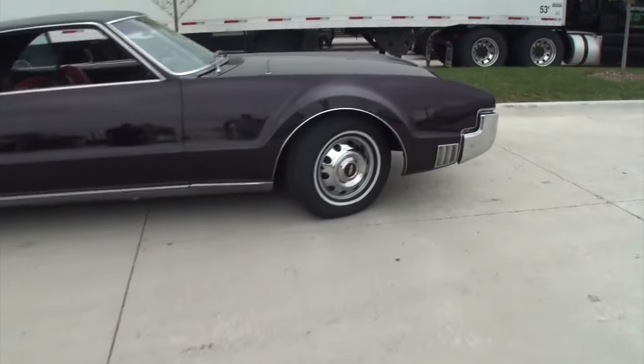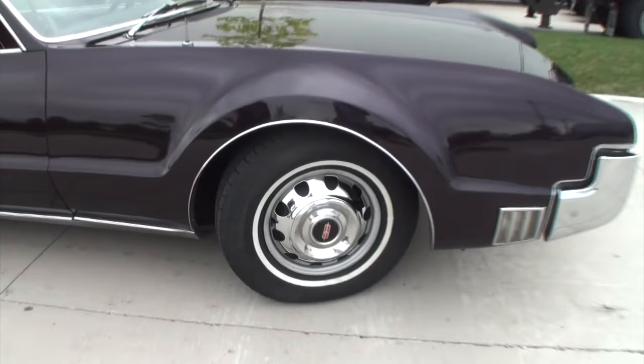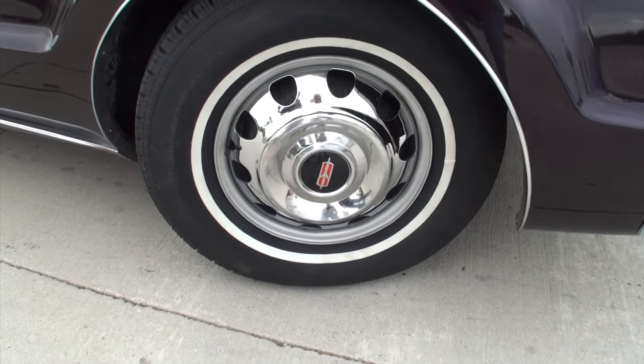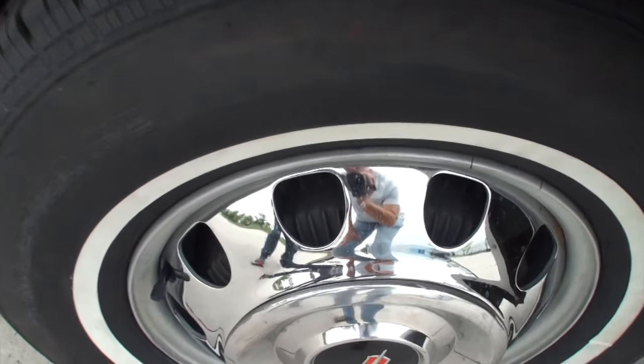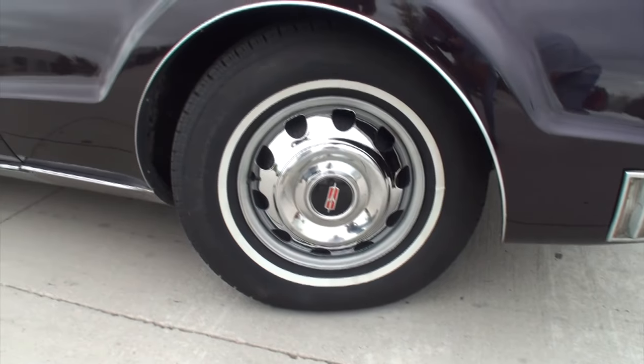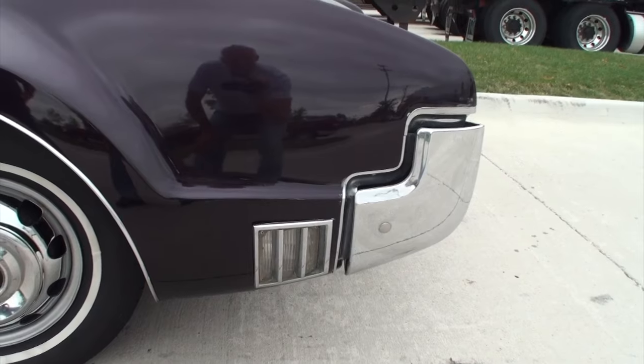Tell me about these chrome rims. Chrome rims were an option, was it? Yeah, on the car, and notice we have drum brakes back there too. Drum brakes back then, they are finned and vented, and they did have disc brakes available, but it was very, very rare.